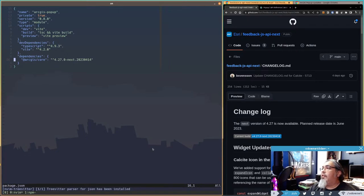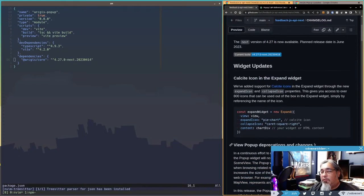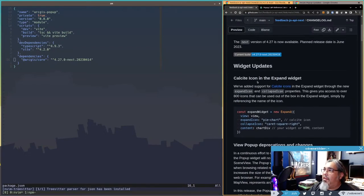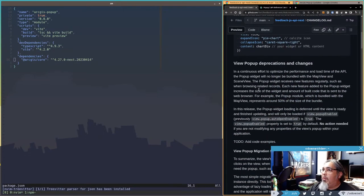So try this out, check out the changelog, get ready for when the release comes out, that way if they make any changes. Some stuff here about the calcite icons, expand widget. If you're worried about that, read the changelog. Pop-up is the main one. But try it out, get ready, that way you know what's going to happen in 4.27 and you're ready to go once the release comes out.